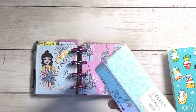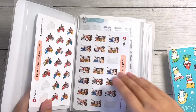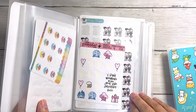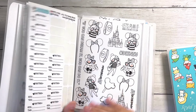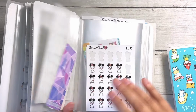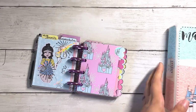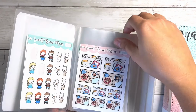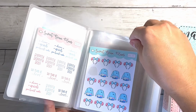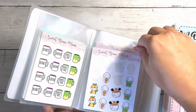This one is actually no white space stickers. And in the front here, I have all kinds of fun Disney doodles and the dining reservation stickers, just really cute stuff that I can use in this little micro. And then along with that, I have this from Sweeping Plans with all kinds of Disney little doodly fun stickers.